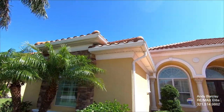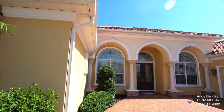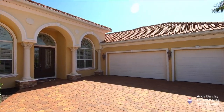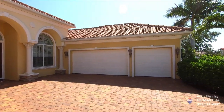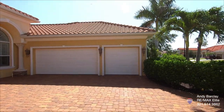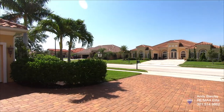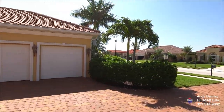The under-air square footage is 2,807 square feet, while the under-roof square footage is an impressive 4,158 square feet. Keep an eye out for the amazing kitchen with high-end Sub-Zero and Thermador appliances. I think you're really going to love this one. Let's take a look inside.